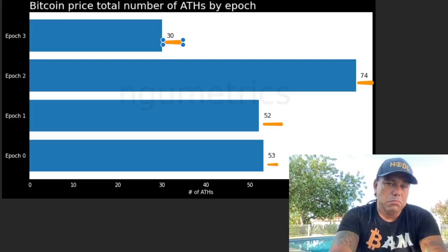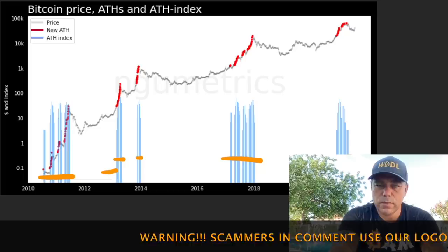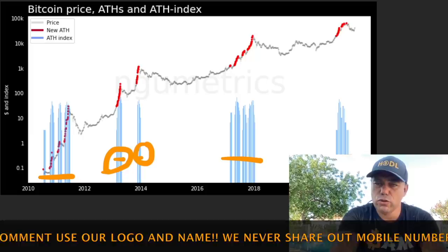And bam, over here in this chart, you can see that in the previous bull runs, these all-time highs were a little bit widely spread. Here they were very close. Here they were very close. But 2017 was a little bit better, widely spread. Here again, we are very close. Looks like this one, and now we need to create that one, in my opinion, to get another 30 all-time highs all the way up above 100k.